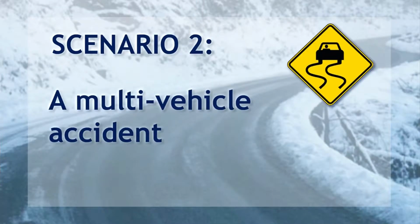It really comes down to what happened in that particular situation. Scenario number 2, a multi-vehicle accident.